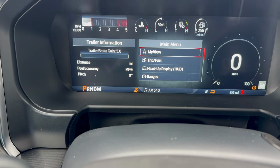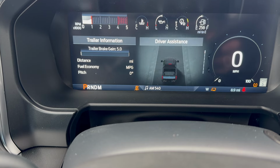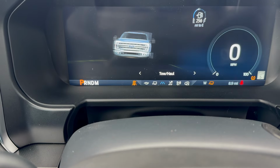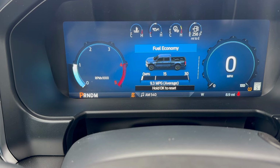This is one of the coolest features on the new Super Duty. You can fully customize this dash. Absolutely awesome, okay? That is a very cool menu. Now let's go into our normal mode. So this is just your standard menu, standard engine, transmission parameters.